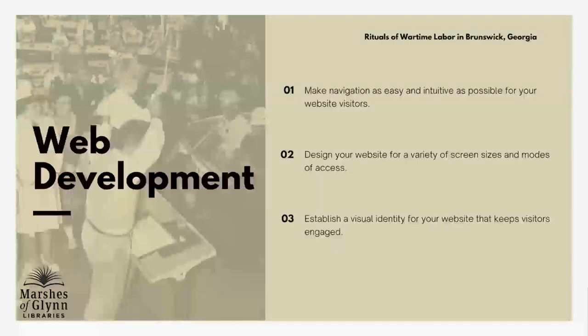Right. So another part that I want to talk about is the web development aspect of using Omeka. I think I had an easier job than some of the other people in my cohort in terms of the research and the material selection. So I was really able to focus in on designing the site and trying to make it look the way I wanted it to.